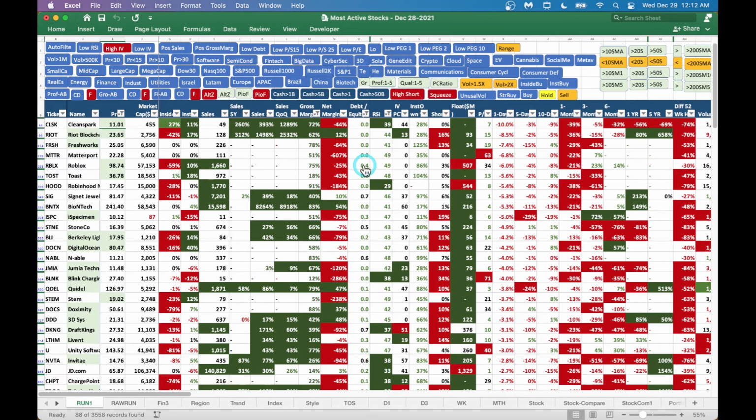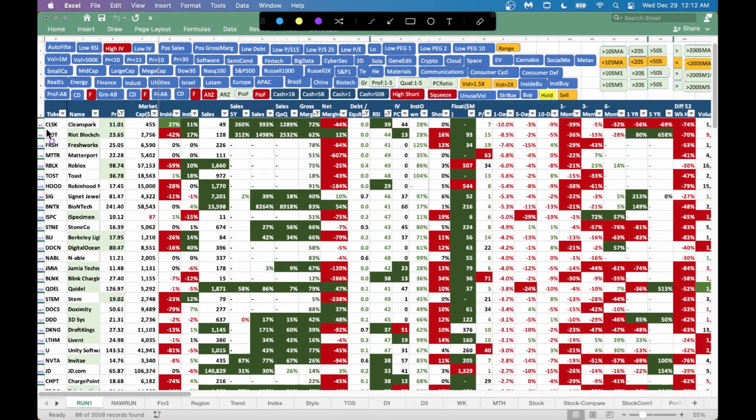So now we are getting our candidates here. We got CleanSpark, which is a good one. You could go after such candidates here. I would look at CleanSpark. That's a good one. Riot Blockchain, again a good one here. I'm a buyer of Riot Blockchain at these levels here. It's pulled back pretty hard as you can see here. And we got a few more names as you see here. We got Freshworks, does not have any sales and sales growth. I would go after stronger candidates.